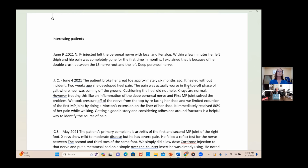So hopefully, 6 months after her injury, her toe fracture, she started developing heel pain. And it was worse in the toe off phase of gait, which is part of a gait exam that we would hopefully do. Cushioning the area that was symptomatic didn't help. X-rays of the heel were fine, but she had a nerve entrapment on the Scratch-Collapse test immediately adjacent to her fracture. So we took pressure off the nerve. I skip laced her shoe so that there was not a tight lace on the top of the nerve. And I put a pad, a Morton's extension, in her shoe that basically treated where the original injury was. And 80% of her pain was gone. I changed her shoe and her insert, and that was it.